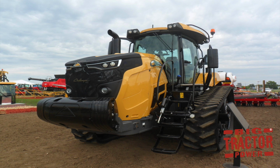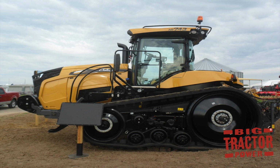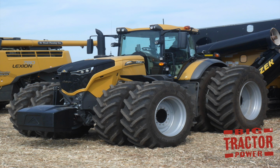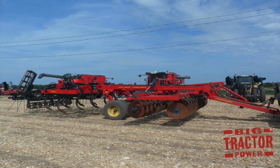AGCO has a variety of new tractors and machines on display at the show, including the new 431 horsepower MT743 Challenger track tractor. This big machine shares a lot of common features with the big 1000 series from Challenger, which are also on display at the show, including the 500 horsepower Challenger 1050, which is out on tillage demonstrations with the Sunflower 4630 mulch ripper.